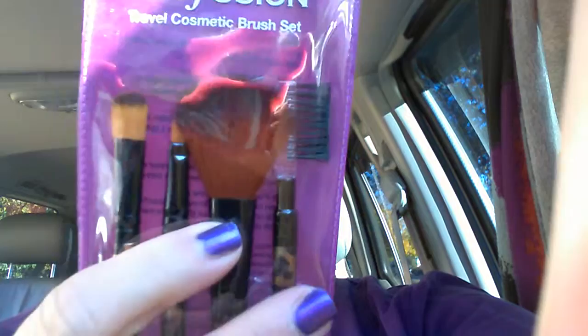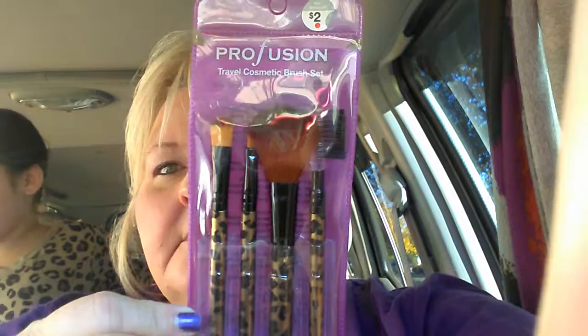And I got, this was in the little stocking stuffer. This paper's sticking to it. And it's Profusion. And I basically bought it. Well, one, I like the design. I bought it for the design. But I basically wanted it for this little eyebrow brush down here. It's a travel cosmetic brush set. It's got this brush. You can't really see this one too good. Let's see.